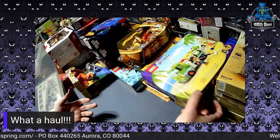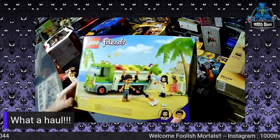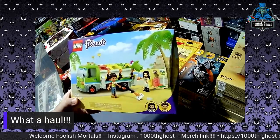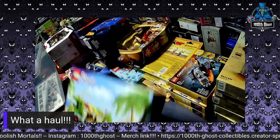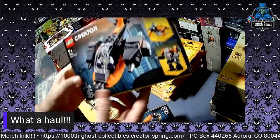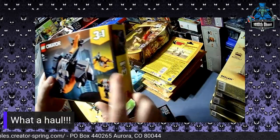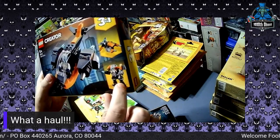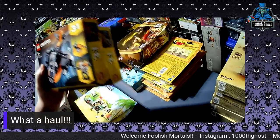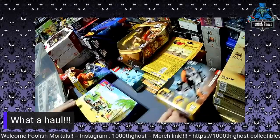So let's just start in front of me. I got a new Friends Lego set. I don't collect Friends, but it was $5, and I can use the recycling truck. I hate the figures, but I can always use more Legos because, you know, when don't I? Speaking of that, I picked up three of these. This is a cyber drone, and you can also make this little other craft and a robot. I got three of them because they were $4 a piece, and if I have three of them, I can make all three vehicles. So I got those for that reason.